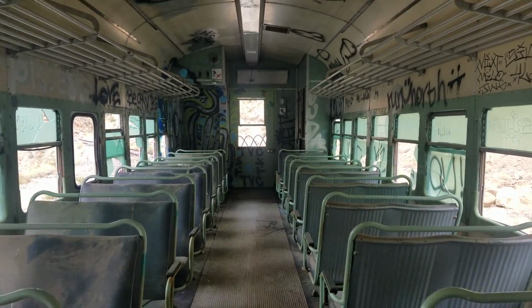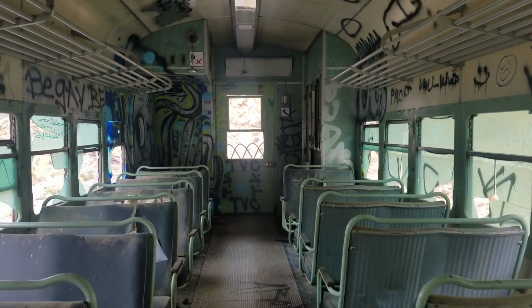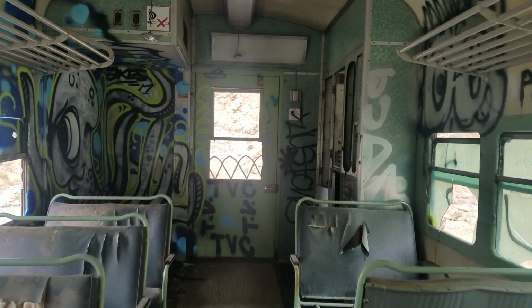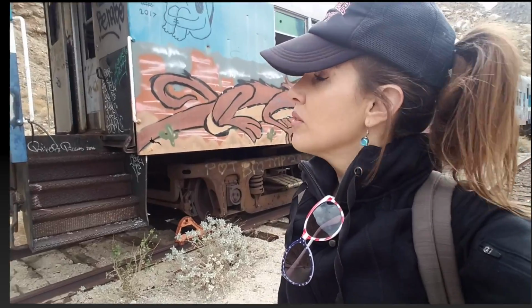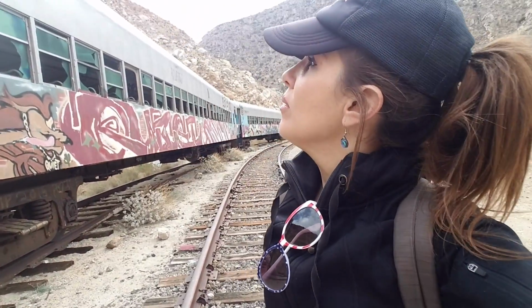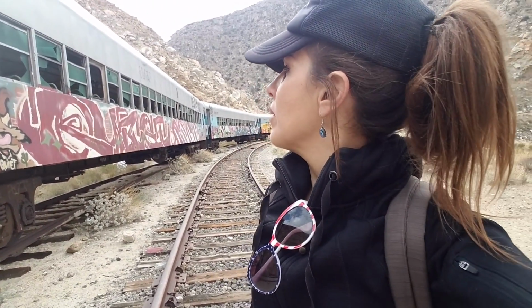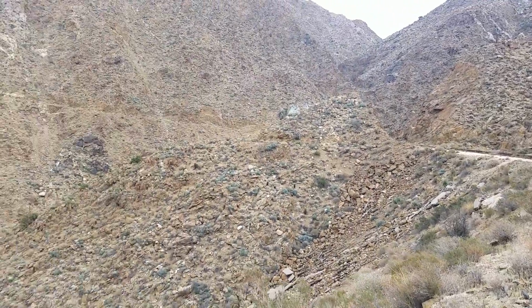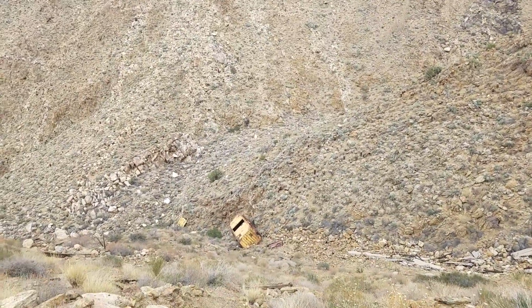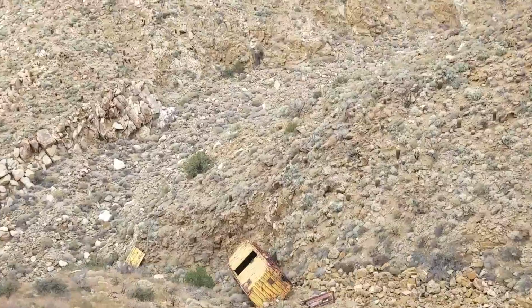Wow, this is a trip, you guys. This footage. Just walking down this row in this abandoned old train, and here's the end. Let's see what's outside. I do not know what this train from Quebec was doing down here, but that is a trip. Wow, look down here in this canyon. It's an old box car. I wonder how that ended up down there.